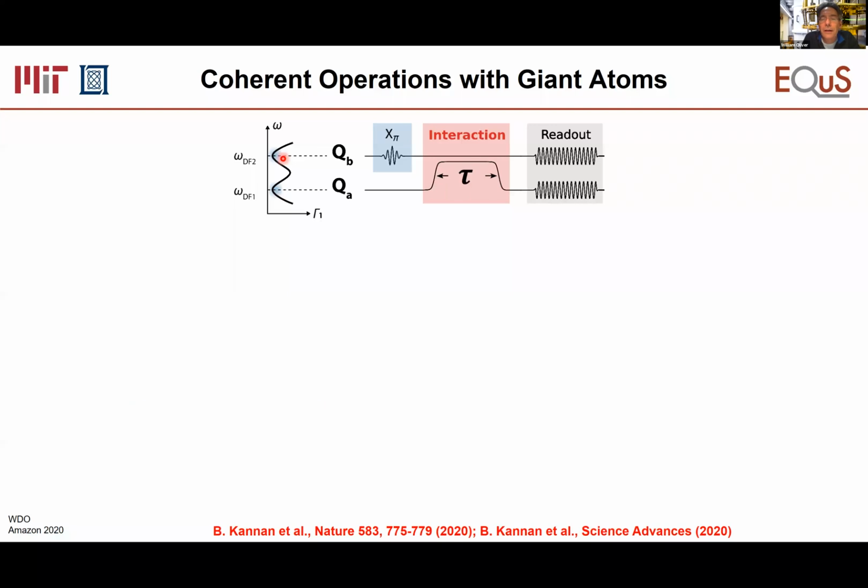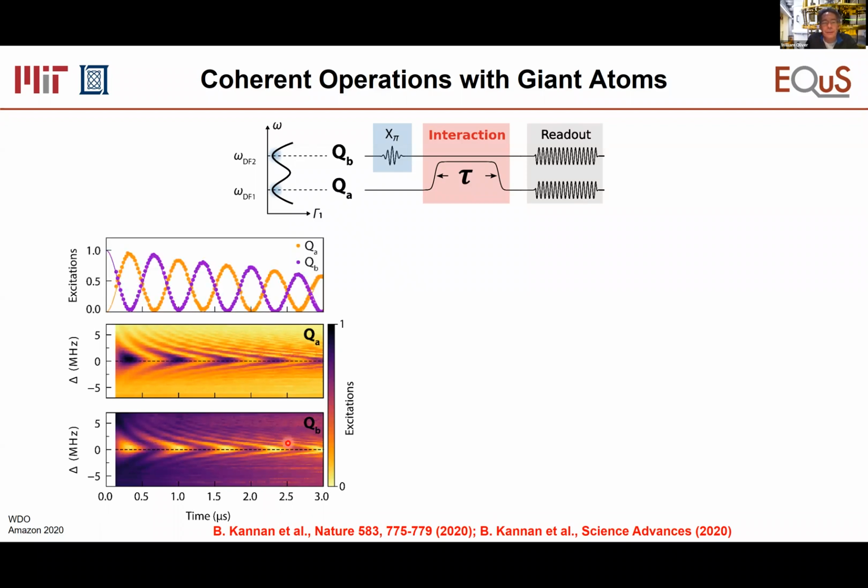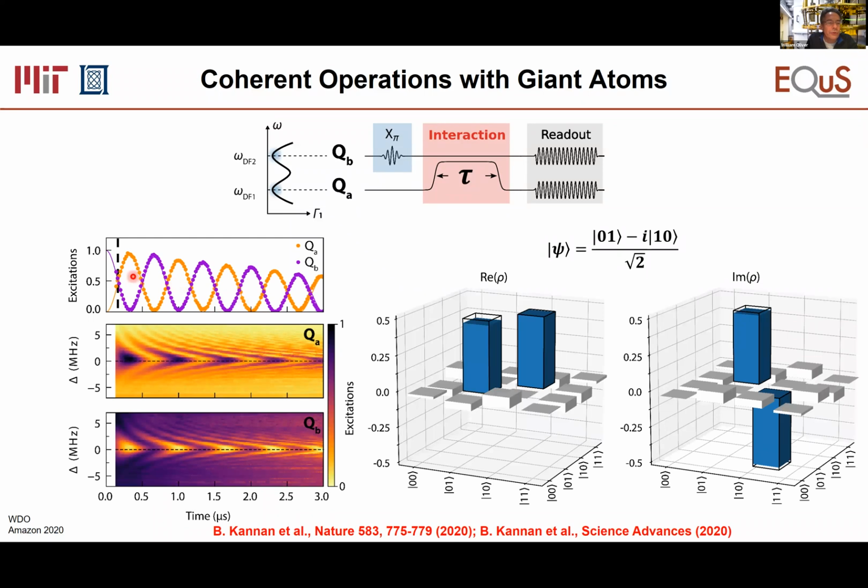They exchange or swap information, and that's what we're seeing in this color plot here, swapping information back and forth between the two qubits as a function of time. Okay, here's another look at that. And when we do that, if we go to this point right here, we can create this entangled state 0, 1, minus 1, 0, and do the tomography of that and show that this happens with a fidelity of 94%, which is not quite 99.9%, but it's pretty darn good.